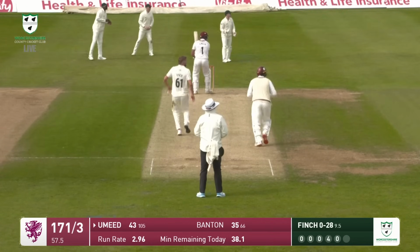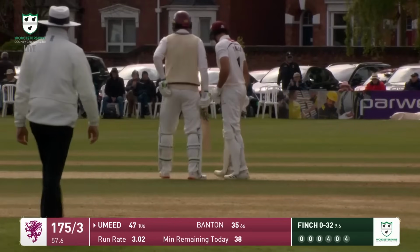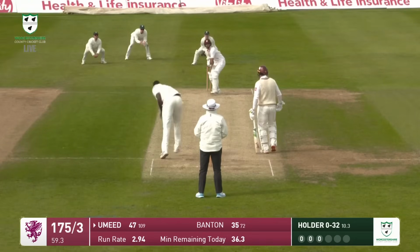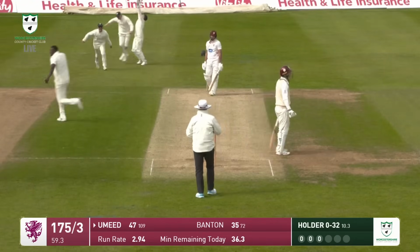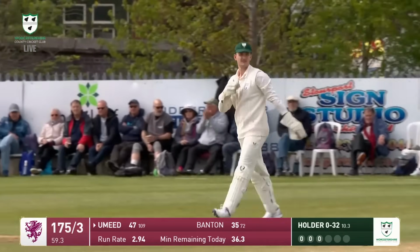Here's Finch to Umeed. Short ball again, pulled away. A bit more on it because it goes all the way. Here he is in again, and this time caught. He's been caught. Ah, what a shame.